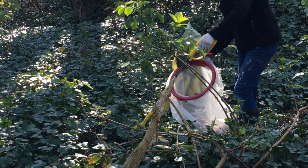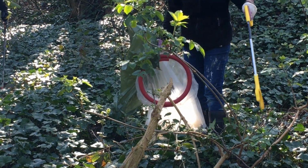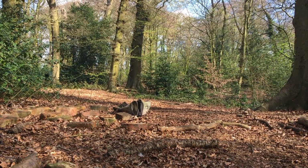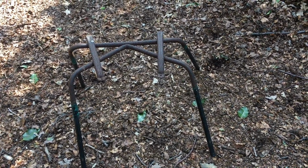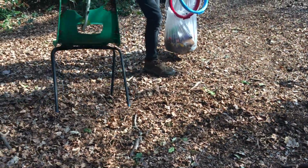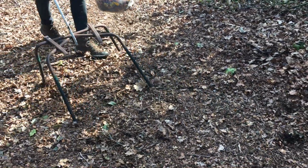There's a broken fence here with wire and stuff. Oh yeah, I saw that. Various things hidden inside the bushes. It's the chair that you've got in your bag, isn't it? Yes, that's what it is. It's the green plastic and that. They look like school chairs.